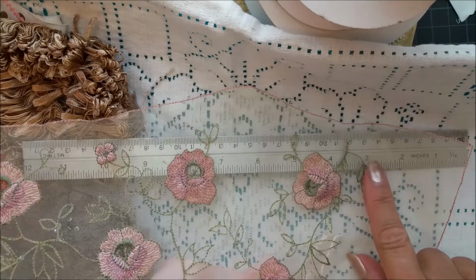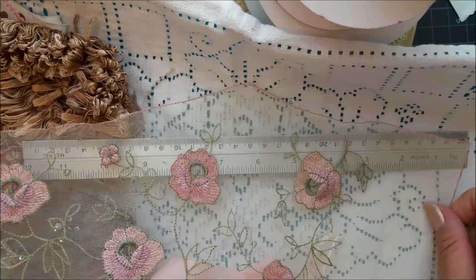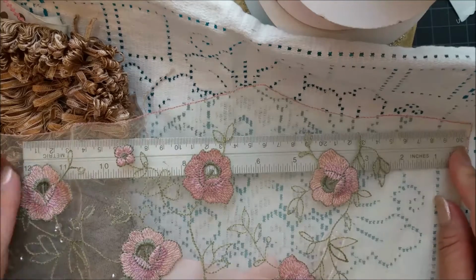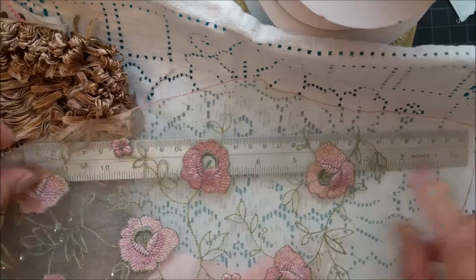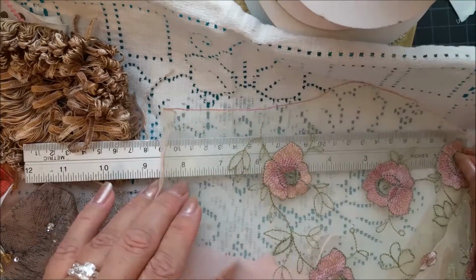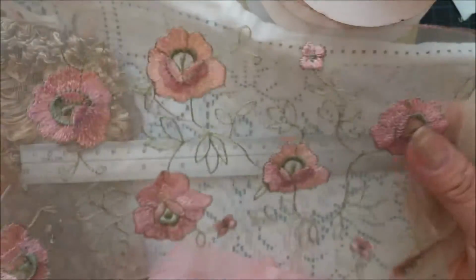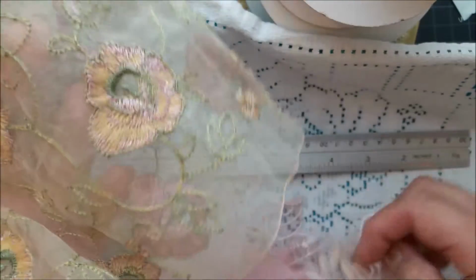I'm going to count from the fabric over here. That's 12 inches. Let's see. The entire thing is 20 inches. And it's very, very delicate. And wow, it's going to be hard for me to cut it up. But it's probably what I will do unless I find something that I really, really want to use it for. So that's the example of the pink.